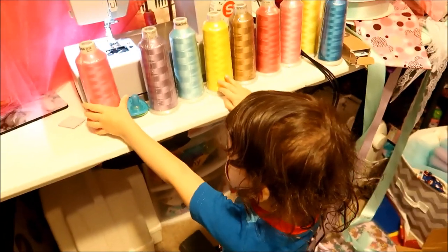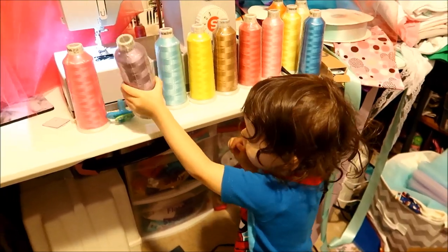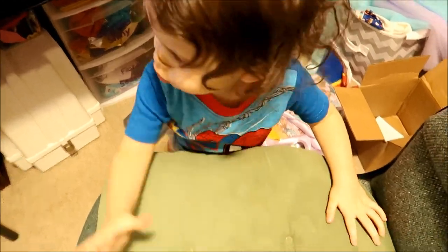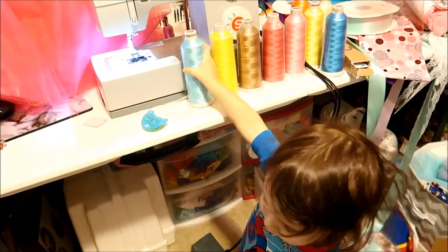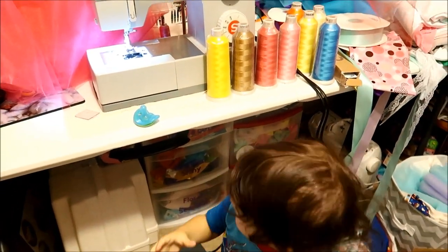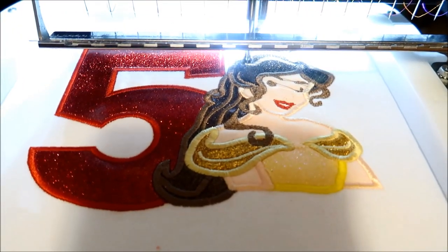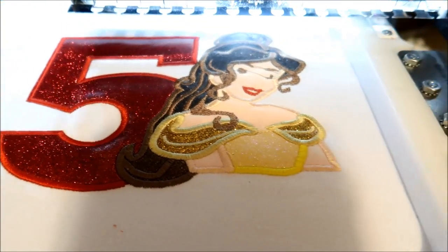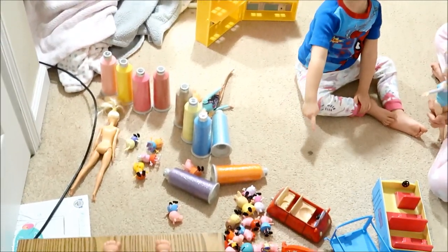Counting thread. Oh, is that so pretty? Thank you. Put them in the box. Count them and put them in the box. One, two, because thread is so fun to play with.